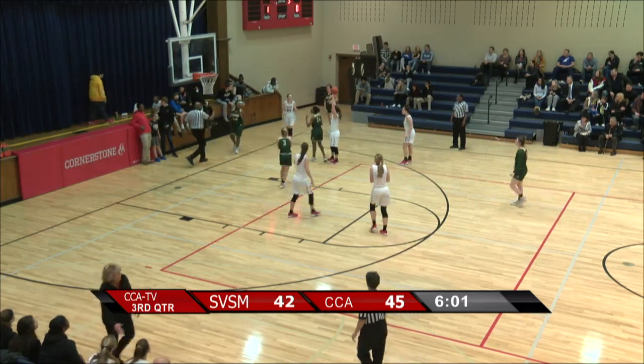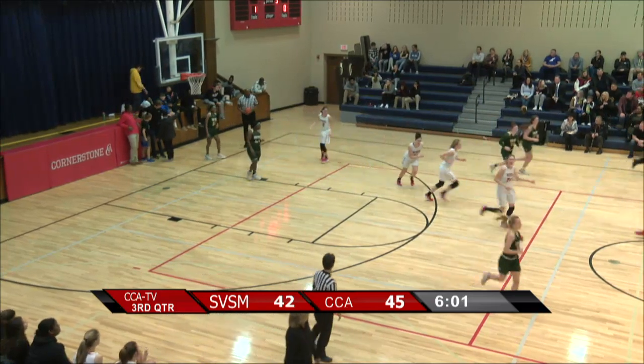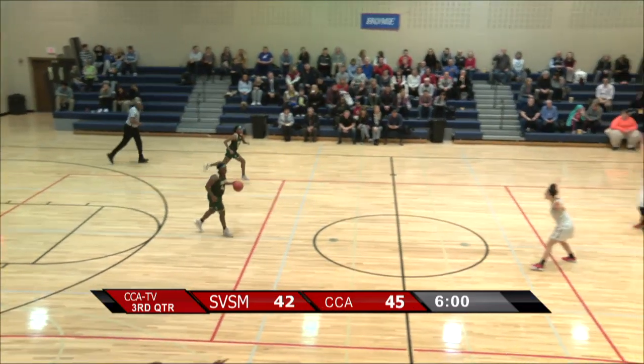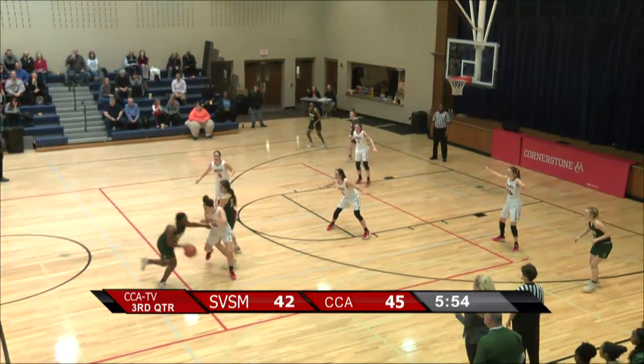Kaylee Tina looks like she stepped out of bounds. It'll be Irish ball. Kaylee was upset there. Not sure about what. Maybe she didn't think she stepped out. Maybe she thought she was pushed. Either way, the Irish have possession in a one-possession game. 6 minutes left in the third.